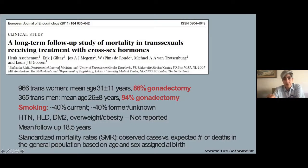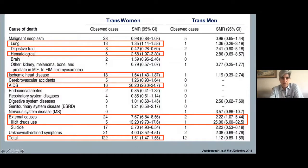You can see they're very different from US populations. 86% had gonadectomies of the trans women and 94% of the trans men. Those numbers are way less in America. And then smoking, the numbers were really high. They didn't control for risk factors. So you have all these smokers and they didn't control for it. And you can see their death. So that was like generally their high rates of death, but a lot of the causes are HIV/AIDS or external drug use, like illicit drug use, things that are not related to the hormones.